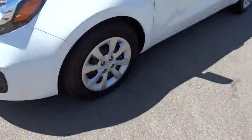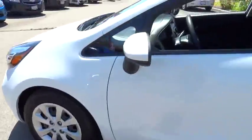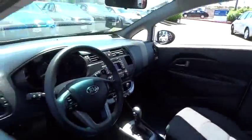low tire pressure warning. This beauty is sure to make you the talk of the neighborhood. So call or drop in for a test drive today.